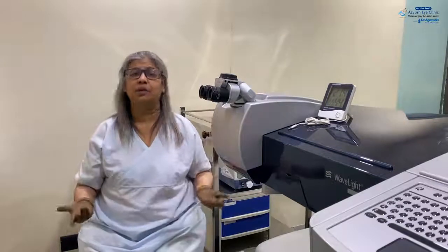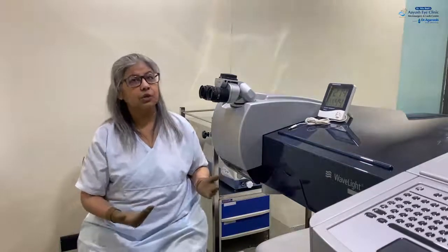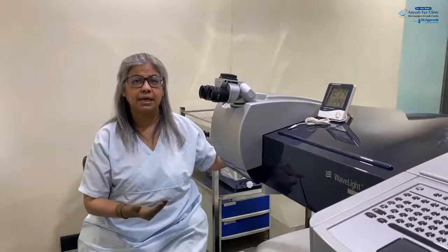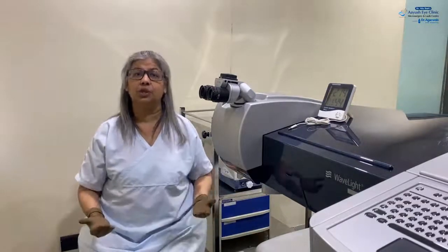40 years back we didn't have any laser. So let us proceed with the whole sequence of events of checking, planning, deciding and executing a Contoura treatment in Ayush Lasik Center.